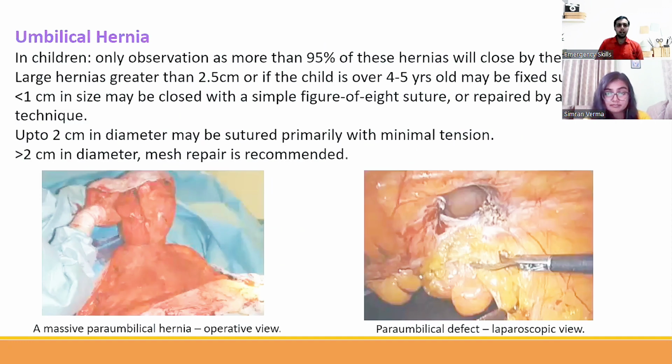Coming back to umbilical hernia, as I said, only observation has to be done, as 95% will close by themselves till 5 years of age. Then depending on the size, we'll operate on the patient. If it's greater than 2.5 centimeters and the age of the patient is 4 to 5 years, we have to fix it surgically.